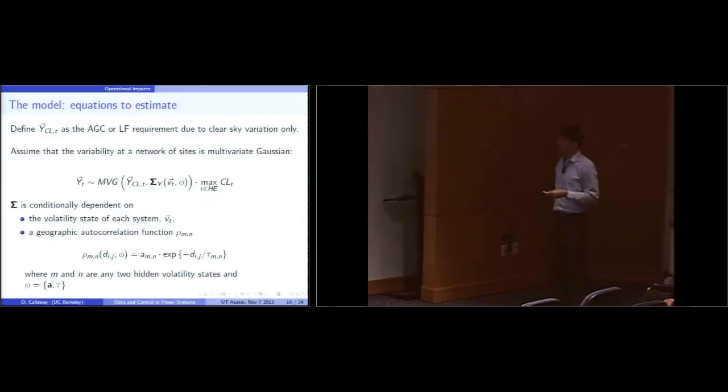So here's the basic model and the equations that we estimate. So we define what we call the clear sky requirement. That is, if there were no clouds in the sky, how much load following and how much automatic generation control would there be? That's easy for us to estimate just using solar geometry. So we define clear sky volatility, and then we assume that the actual volatility is a multivariate Gaussian function with mean of the clear sky volatility, and then a gigantic variance covariance matrix that is a function both of this hidden volatility state, that is, is it cloudy, is it partly cloudy, partly sunny, and then also a parameter phi that defines the spatial or geographic autocorrelation. And I'll describe that right now.